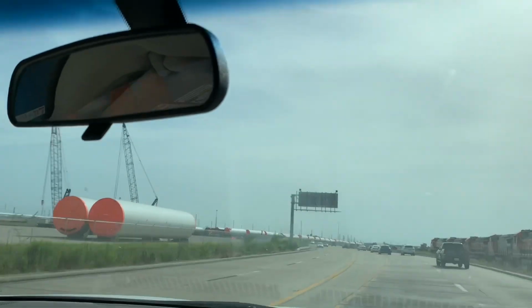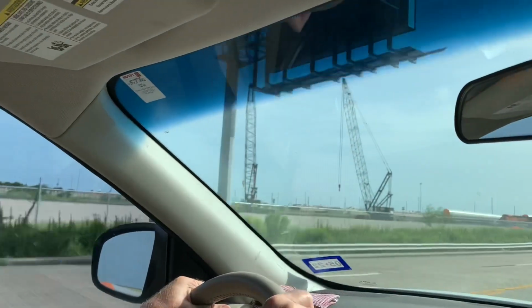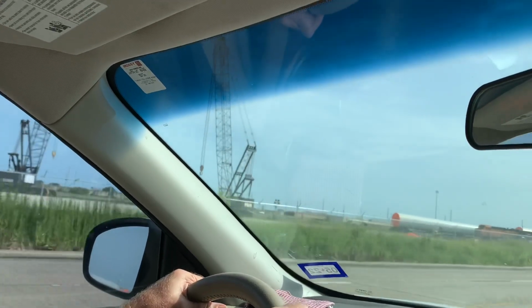Big one, or they can lift. Maybe they need to lift. Cranes for moving them around, yes. Yeah, they need to lift.